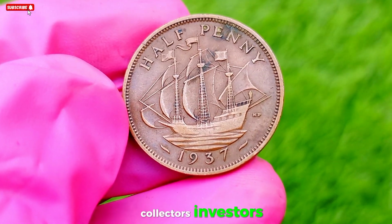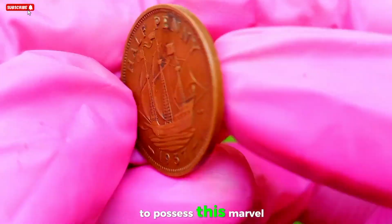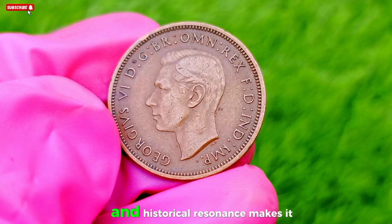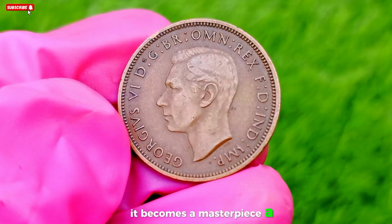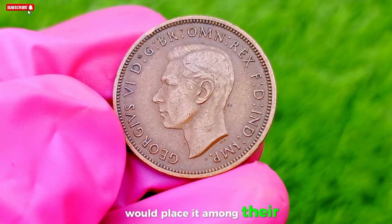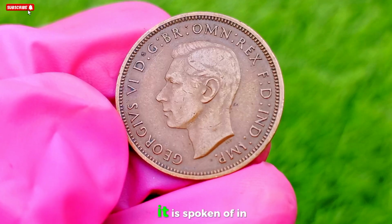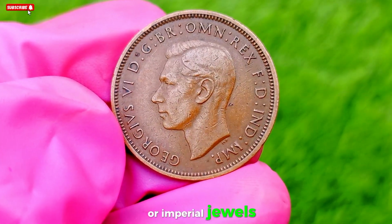Collectors, investors, and royal enthusiasts from across the globe would fight with blank checks to possess this marvel. Its combination of rarity, beauty, and historical resonance makes it more than a coin. It becomes a masterpiece, a relic, a prize beyond price. Auction houses would place it among their most sacred lots. In whispered circles of elite collectors, it is spoken of in tones usually reserved for priceless art or imperial jewels.